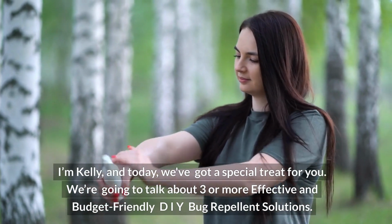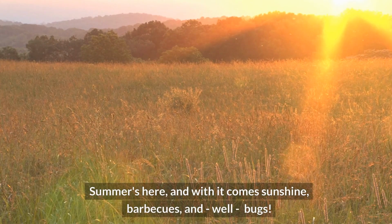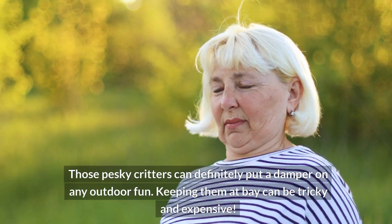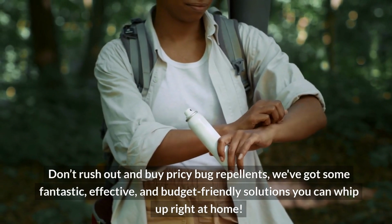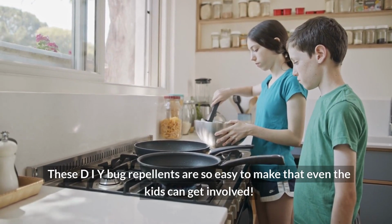We're going to talk about 3 or more effective and budget-friendly DIY bug repellent solutions. Summer's here, and with it comes sunshine, barbecues, and, well, bugs. Those pesky critters can definitely put a damper on any outdoor fun. Keeping them at bay can be tricky and expensive. Don't rush out and buy pricey bug repellents. We've got some fantastic, effective, and budget-friendly solutions you can whip up right at home. These DIY bug repellents are so easy to make that even the kids can get involved.